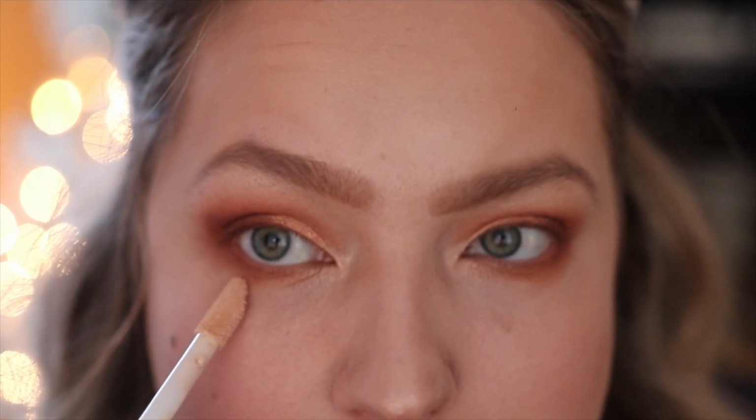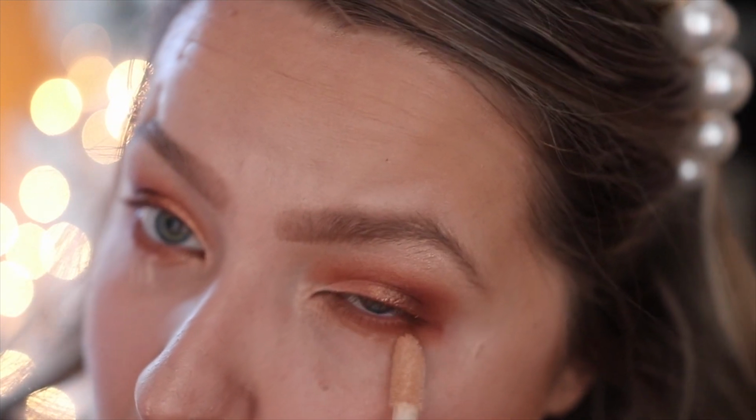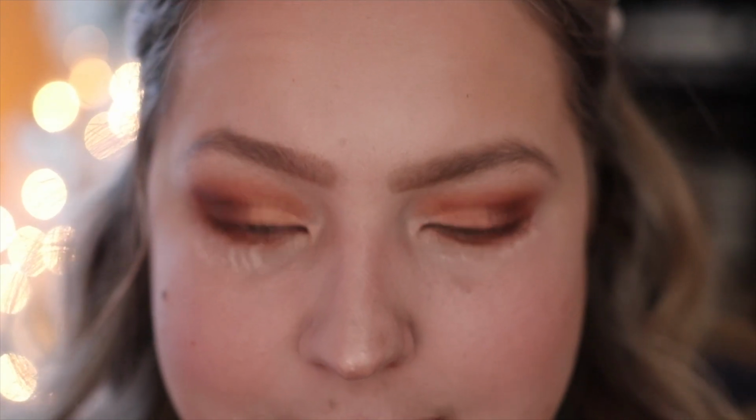I do feel like there's a lot more product on here than I like, so I'm just gonna go back in with this concealer. Just a tad, just to clean it up a tad.